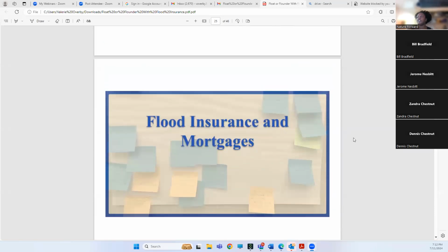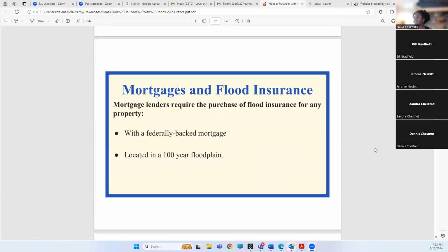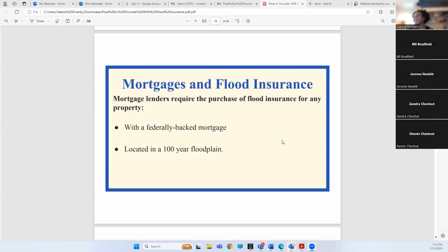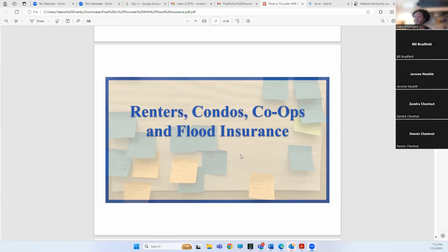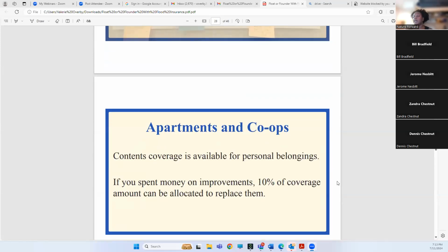So getting a little bit into flood insurance and mortgages. Mortgage lenders require the purchase of flood insurance for any property with a federally backed mortgage located in a 100-year floodplain. What the floodplain means is that the area is very likely to have a flood where you are located. Now, for renters, condos, and co-ops, contents coverage is available for personal belongings. If you spent money on improvements in your apartment or cooperative space that you live in, 10% of the coverage amount can be allocated to replace them.